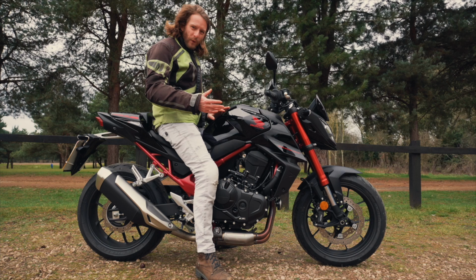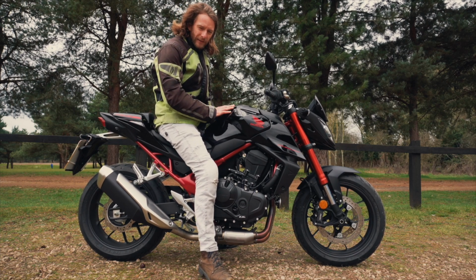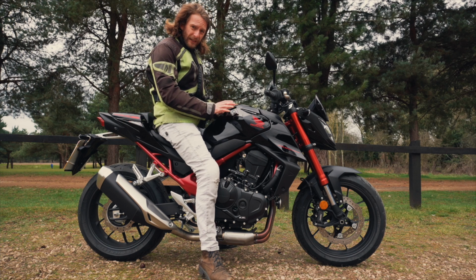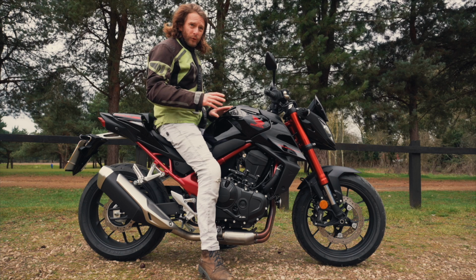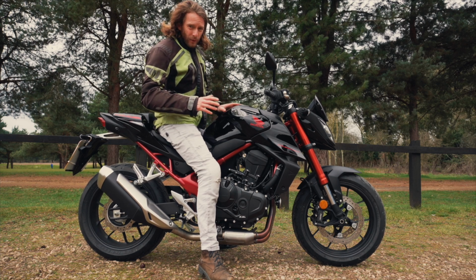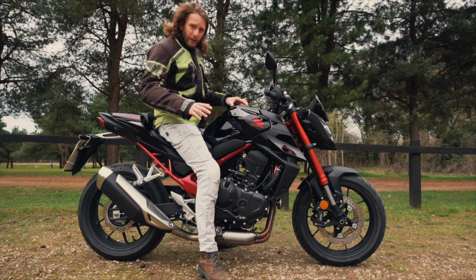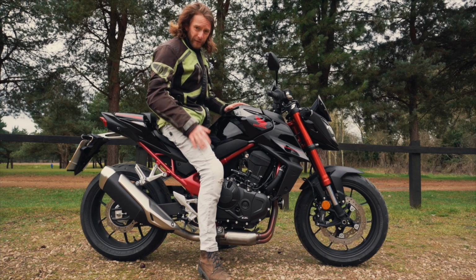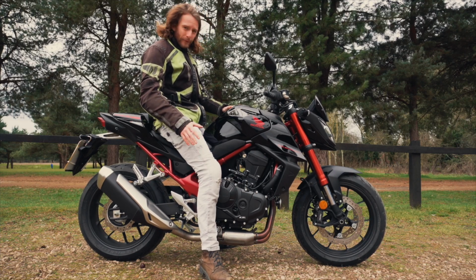And along with that, the wet weight, ready to go, is 190 kilograms. So that's a light bike, and in this class it's relatively light as well. You can feel that on the road with the 90 horsepower. It's just plenty for a bike of this weight, and it really does feel quicker than the figures suggest actually. This feels like a peppy bike. Yeah, really, really nice.